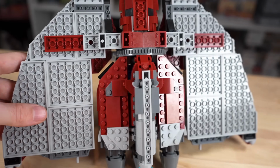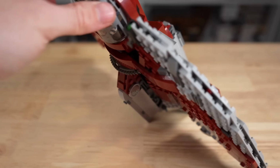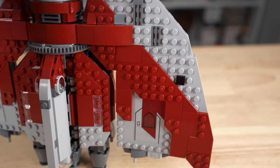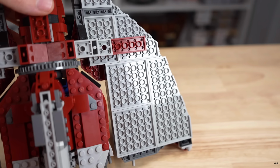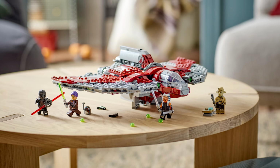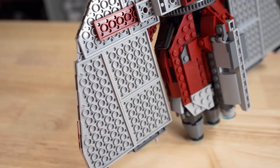What is definitely a flaw with this set is the bottom side of the fin, and it looks pretty atrocious on one side, really, really bad. However, because of the way that you would display this thing on its landing gear, most collectors will just never see the bottom of the thing. And so I don't see it as a huge downside that the bottom side looks as rough as it does. But it definitely does look rough, and I can understand where you're coming from if you hate it.